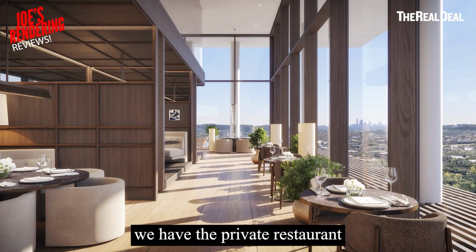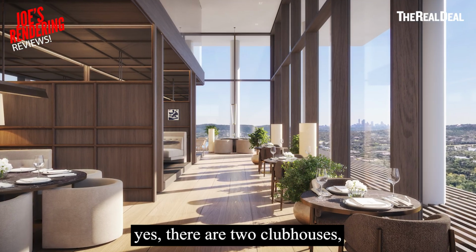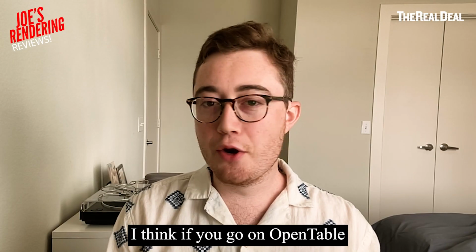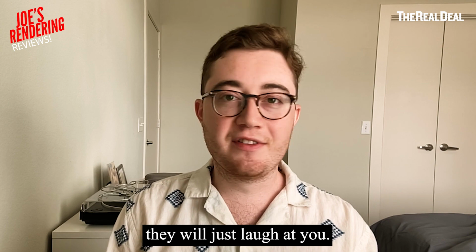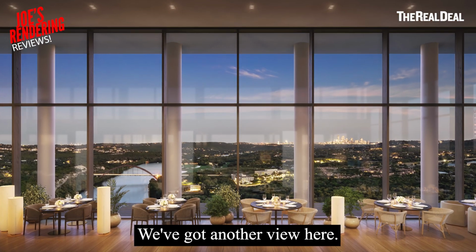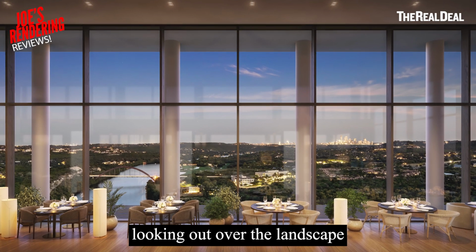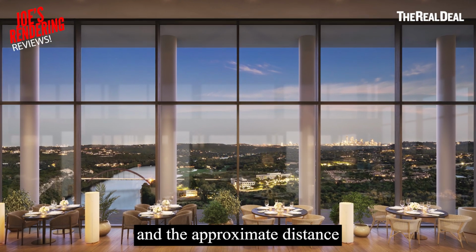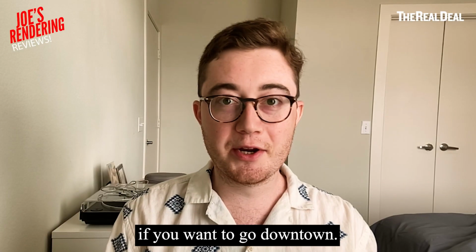Now here we have the private restaurant in the uphill clubhouse. Yes, there are 2 clubhouses, and what an insane sentence that was. I think if you go on Open Table and try to get a res here, it'll just laugh at you. So if you have an in, please let me know. We've got another view here, this one looking out of the landscape and skyline. You got a great view of the landscape, the river, and the approximate distance you'll have to sit in traffic if you want to go downtown.